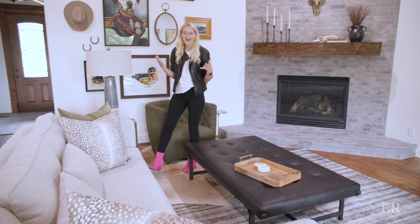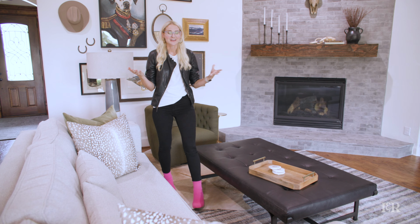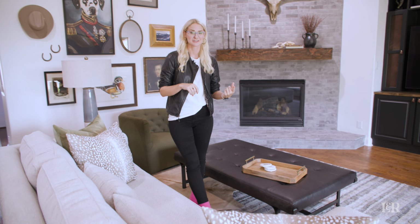All right, so that is the living room for our recently finished phase 1 of our Frenchtown project.